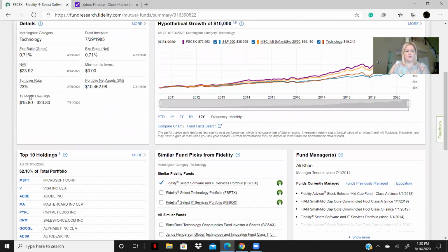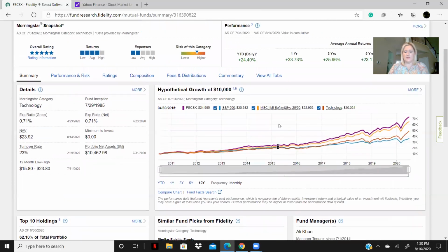Okay, this tells you the 12-month low and high: $15.80 was the low, $23.80 was the high of the last 12 months for this fund. This little chart right here is kind of an interesting chart. It tells you the hypothetical growth of $10,000. So if I had put $10,000 in back in 2010, as of right now, the purple line is this particular fund, I would have $73,563. And this shows the different benchmarks that it's compared to.